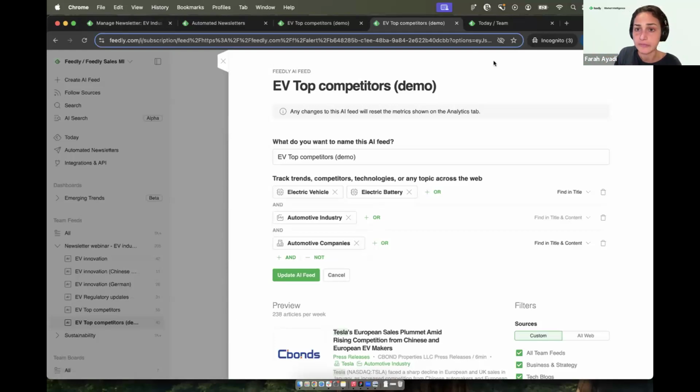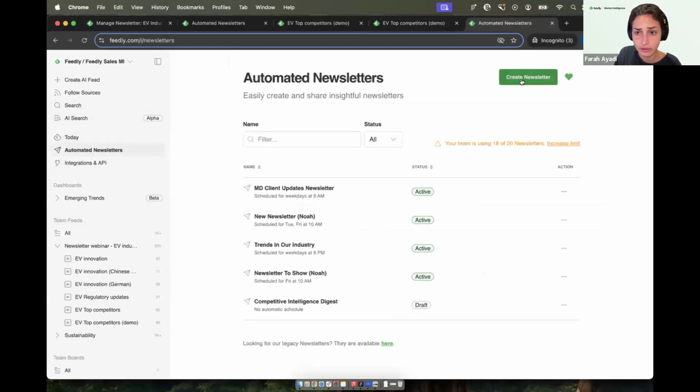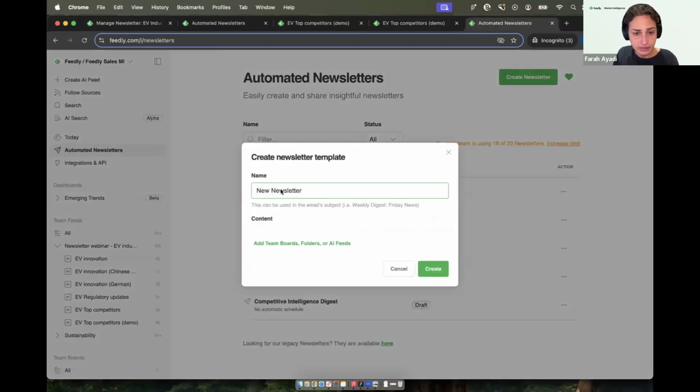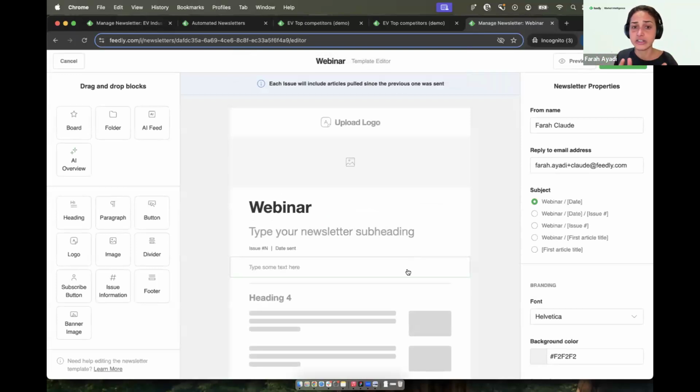And for this, I will come again to our home screen, and I will go to automated newsletter, and I will click on create newsletter. Maybe a very original name, webinar, easy, create. And you can see I am landing in that view where I have a template. And now I need to fill the template.